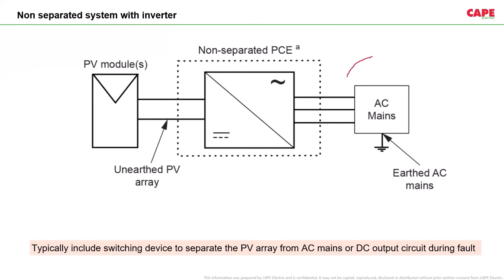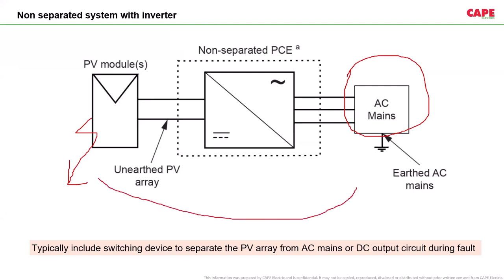So there is an AC mains. The AC mains neutral is earthed. Now the PCE doesn't have any electrical separation. That means electrically the PV module and the AC side is connected. Imagine there is an earth fault in the PV side. The fault current will return back to the system through the neutral earthing.